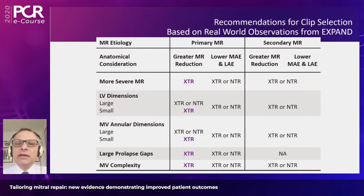When we look at the risk of taking one or the other clip device, you saw no difference both in primary and secondary MR, and XTR and NTR were equally efficient in all subgroups of patients with secondary MR. So this probably requires further investigation, but at this time we don't see any signal that suggests the use of smaller or larger clips in the overall population.